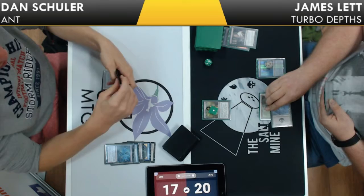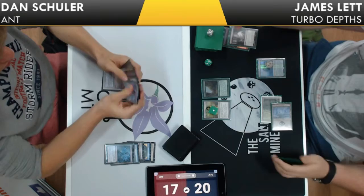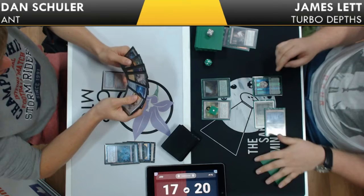I think it's really respectful that James still puts the dice on, even though he has no intention of ever minusing it down. Sometimes it could be relevant. So did he not guess? Okay, so he just didn't have the Hexmage. Yeah, no, it was a Thoughtseize. I think it was a Thoughtseize that he missed though.